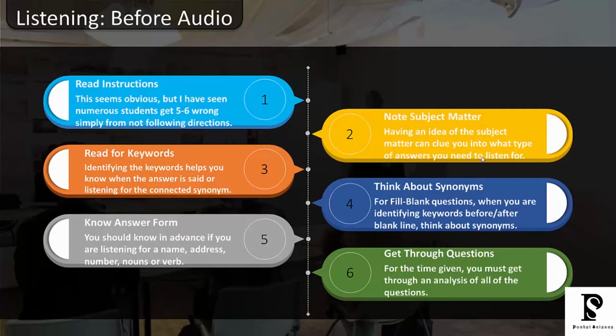Number three, always read for keywords. Identify the keywords in the questions because this really helps you know when the answer is being said. Number four, think about synonyms. Really think about synonyms, especially for the fill-in-the-blank questions. When you're identifying the words before and after the blank line, think about synonyms. Think about synonyms for multiple choice questions because the correct answer choices are going to use synonyms for the answer that's stated in the conversation or short presentation.